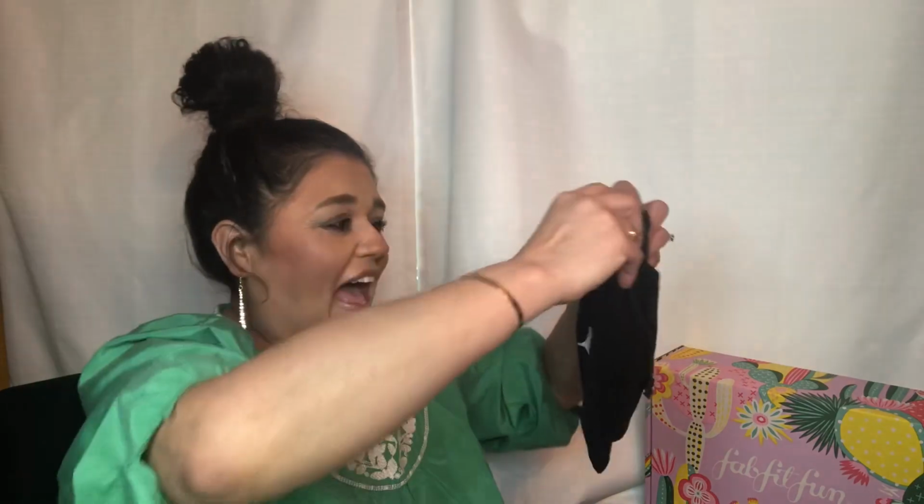And the next item in here is a black cardigan for $27. Oh, baby, yes. I will be trying this on for you in just a minute. No pictures, please. And the last item in here is this bag.